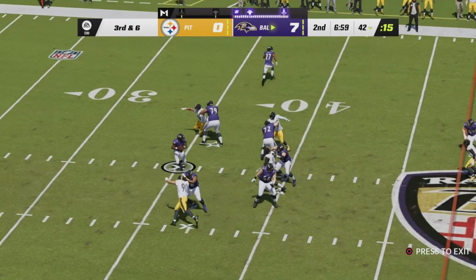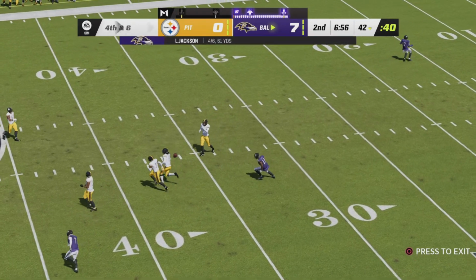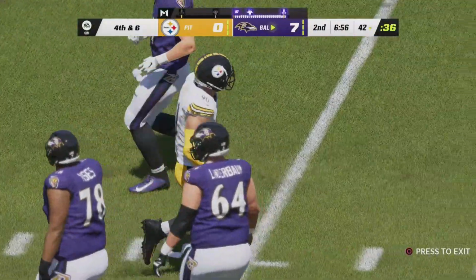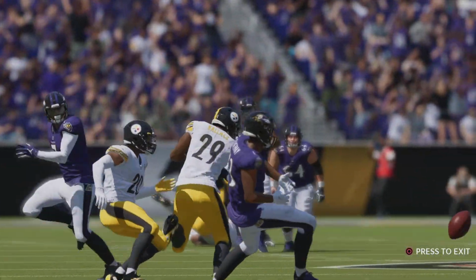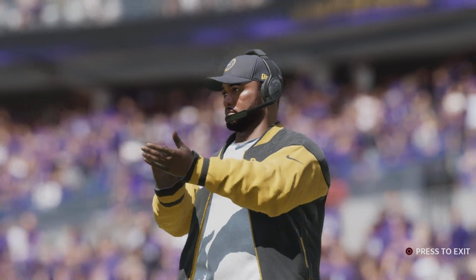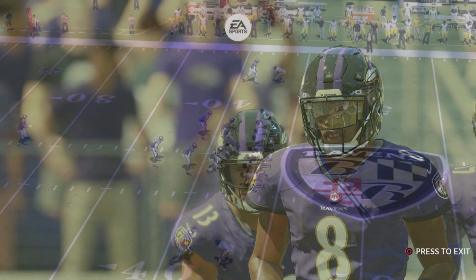On 3rd down, Jackson. That ball nearly intercepted, but he could not hang on. Oh, pick there certainly would have been nice. Instead, at least, it'll be 4th down. How about this defense? They came up with a couple of big plays in this sequence, and none better than the one right there, forcing the incompletion and bringing up 4th down.